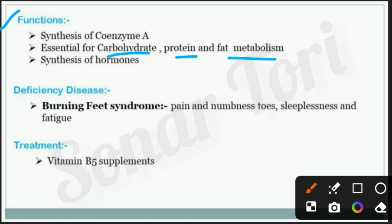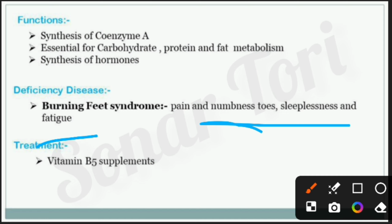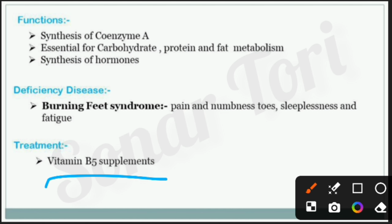Vitamin B5 helps in the synthesis of coenzyme A, and it is also essential for carbohydrate, protein and fat metabolism, and it helps in the synthesis of hormones. In the deficiency of vitamin B5, burning feet syndrome occurs, where symptoms include pain and numbness in toes, sleeplessness and fatigue. In the treatment of vitamin B5, patient must take vitamin B5 supplements. There is no specific oral treatment.